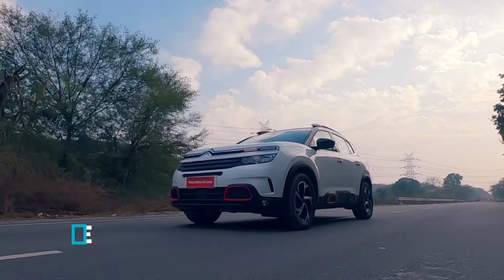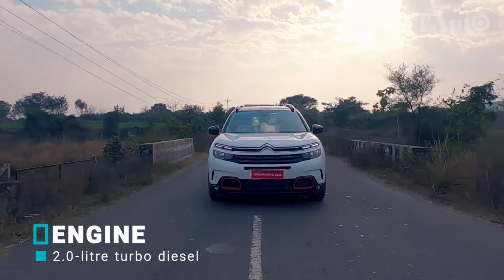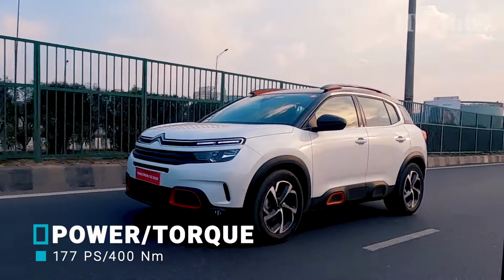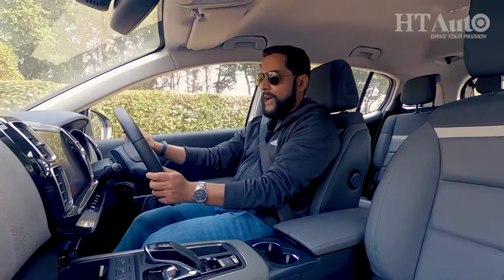So right up front, let me tell you that this car will only come with a diesel engine option. There is a petrol available in international markets, but for someone in the Indian market looking for a petrol SUV, well, Citroen doesn't really have anything yet.